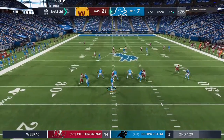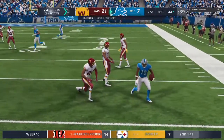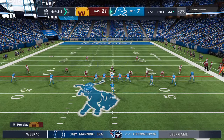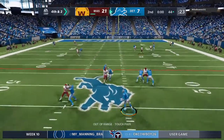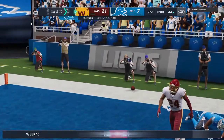Now Jones throwing on 3rd and long. This will be caught by Brown, and he'll be taken down at the 44-yard line. A good pickup, but it will come on what should be the final play in this first half. It's 4th down, towards the end zone for Brown, and that is going to be incomplete.